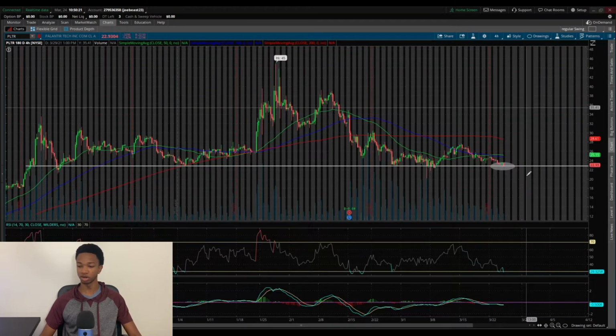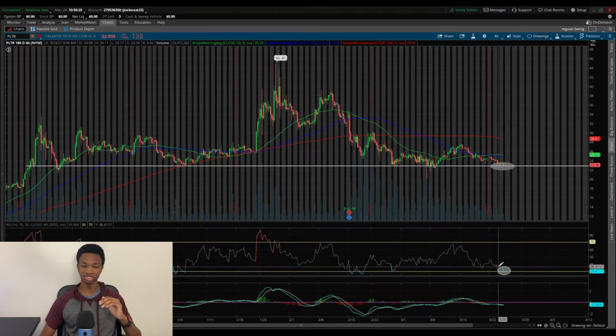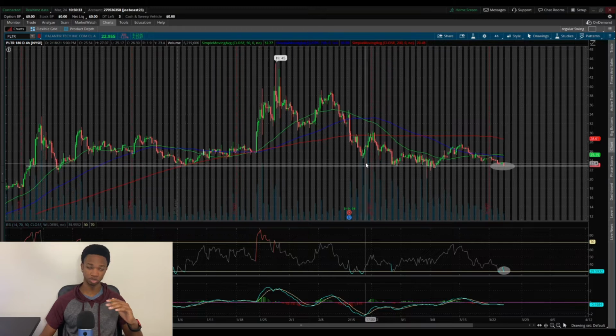And if we zoom in, we'll also notice that the RSI is oversold, so this is a good buying opportunity. Last time, if we look at when the RSI was oversold, right around here, it matched almost right with the support line, and then we had that nice move to the upside.